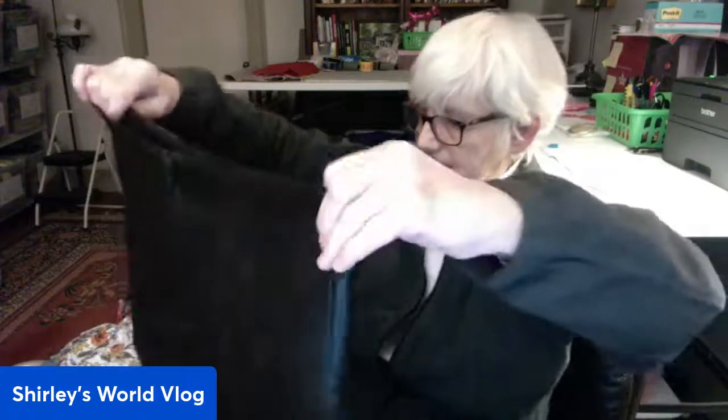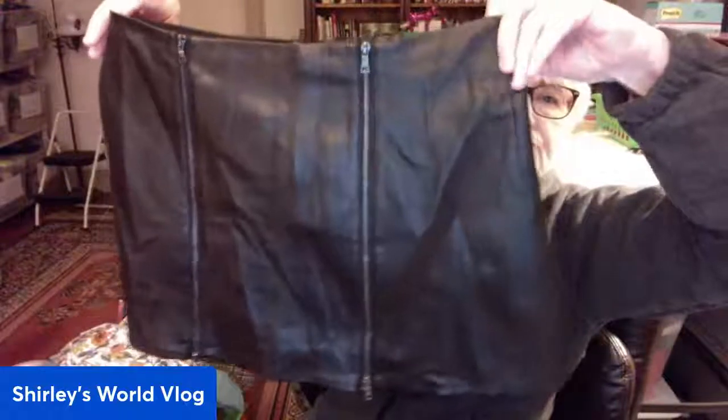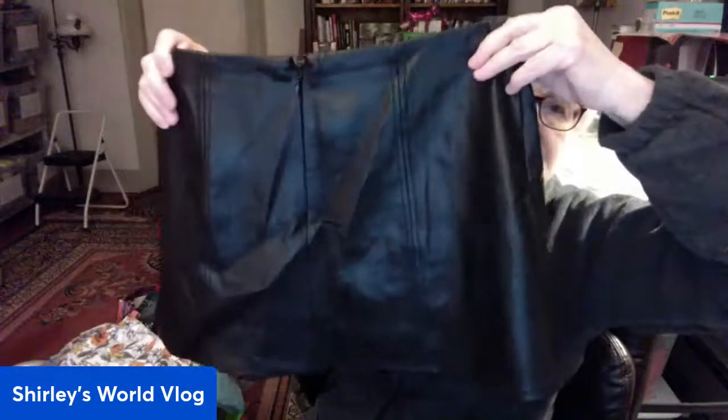Oh no, here's some tags in here. The style is Myra. We have no idea what the brand is. Wash in cold water, so we know it's not leather. It's lined. This faux leather with lots of zippers. Two zippers up the front and one regular zipper opening in the back.